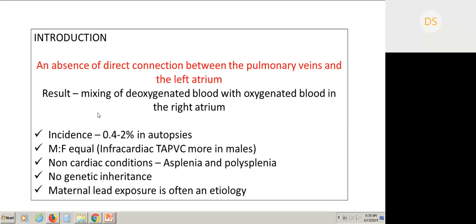So finally, what is happening? You have a mixing of the deoxygenated blood and the oxygenated blood in the right atrium. So this is one situation where you have mixing of the pure and the impure blood, and hence the saturations are the same in all four chambers, because your mixing is happening at the level of the RA, whether it is directly into the RA or through the IVC or SVC. But finally the right atrium receives blood from both sides.